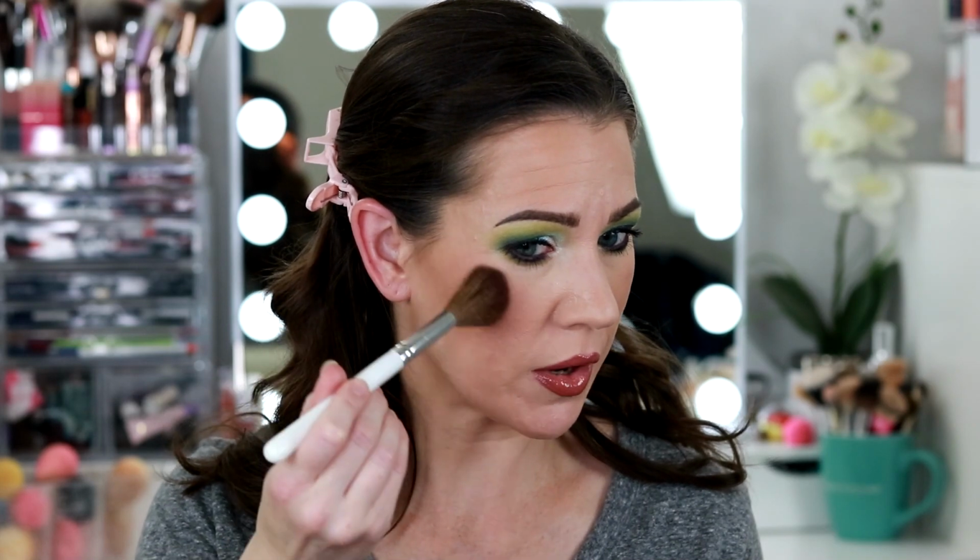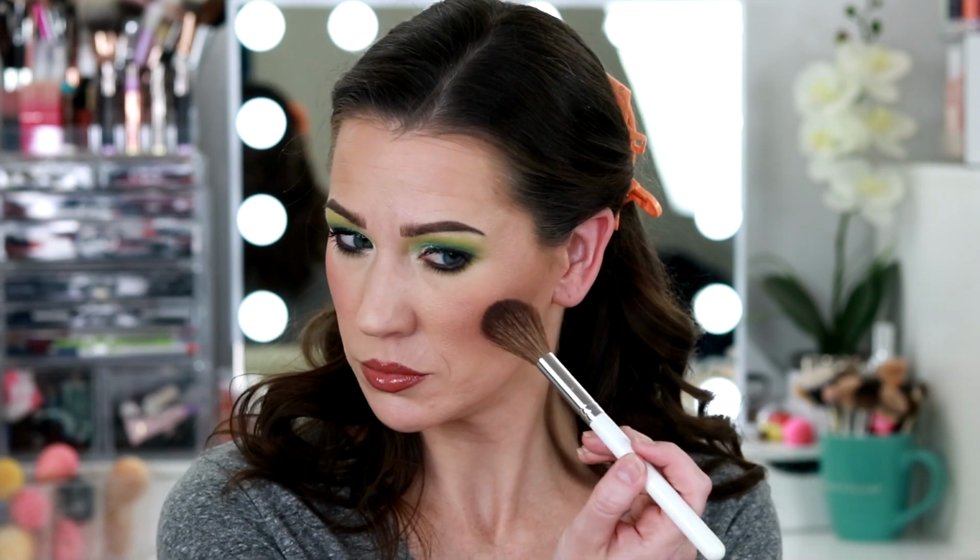I don't think I've used this shade yet. It's very dark, so I'm going to try not to get too out of control with it. Not making any promises. Y'all know how I do. Ooh, there it is. That's pretty. It's called Living Lavish.